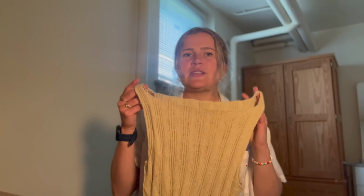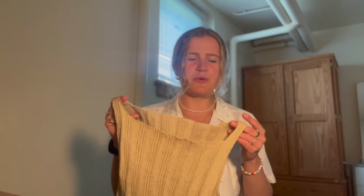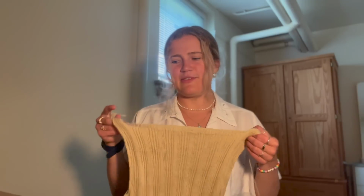Anyways, this pattern has been so beautiful to knit. You do knit back and forth until you join in the round under the armpit, but I found that I didn't actually hate purling through the back loop to do the twisted rib. I will say that I much prefer knitting through the back loop and doing the twisted stitches in the round, but it wasn't as painful as I thought it was going to be. And so I would like to knit another one at some point.